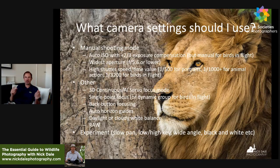So if I want to take a picture of a lion, I focus on the eye, and then maybe the eye needs to be outside that group of central focus points. So I need to recompose. All I do is take my thumb off the back button and the focus is locked. And I can recompose all I like, no problem at all, take as many pictures as I like until the animal moves, of course, and then I just have to press the back button again to refocus. The second benefit is if you have a moving animal, then you can simply keep your thumb on the back button and the camera will try to maintain focus wherever the animal goes.